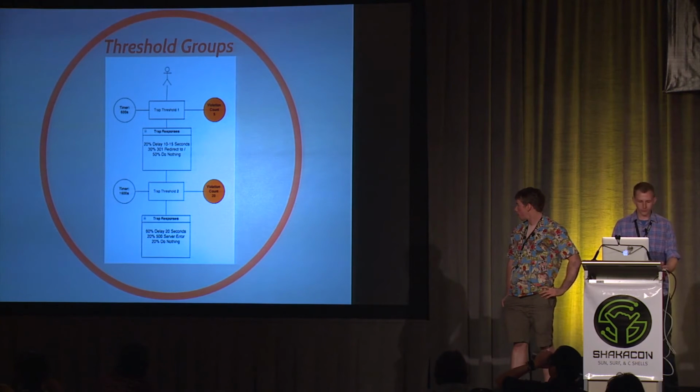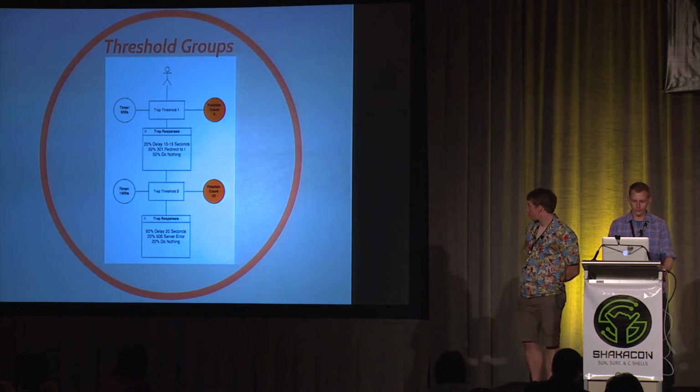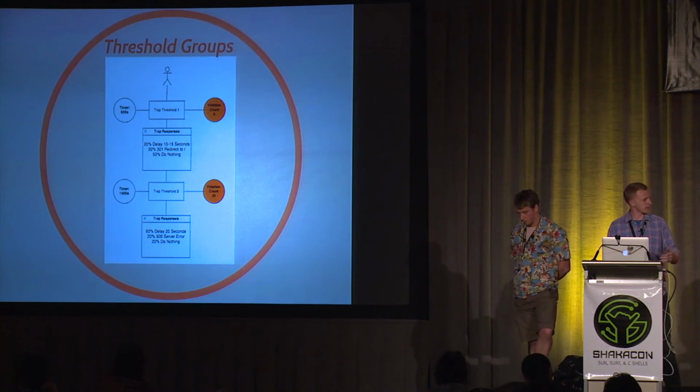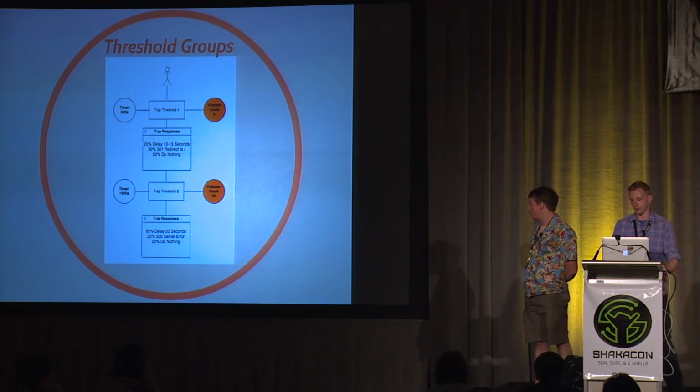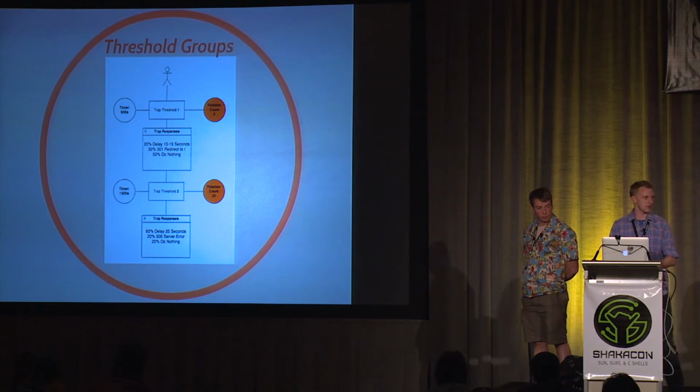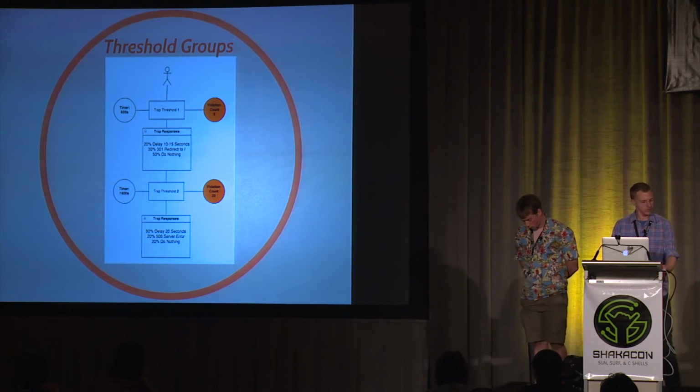And at that point, we're going to move him into trap threshold number 2. And we're going to keep him there for 1,600 seconds after his last violation is logged. In this response group, 60% of the time we're going to delay him for 20 seconds. So now it's going to take him a lot longer to actually perform any of his tests because he's going to be delayed significantly a lot of the time.